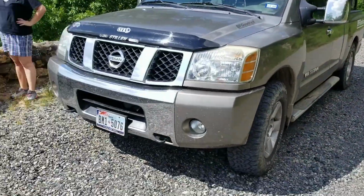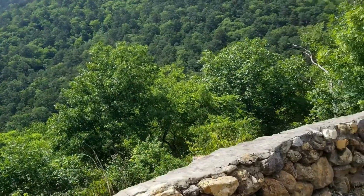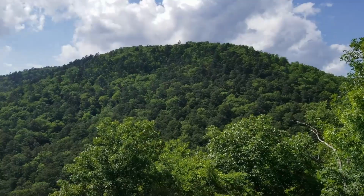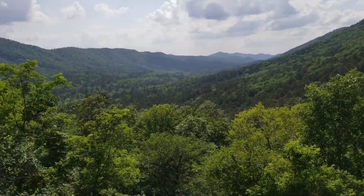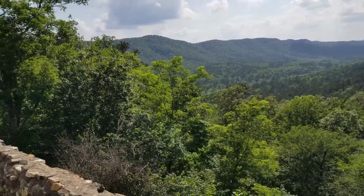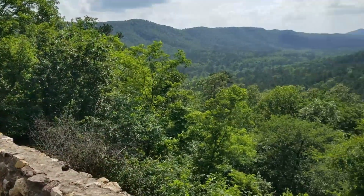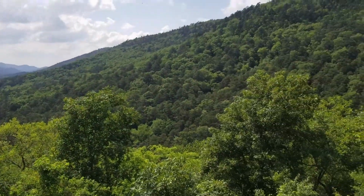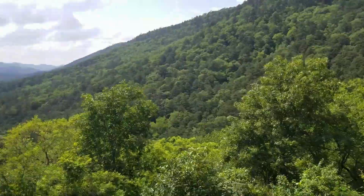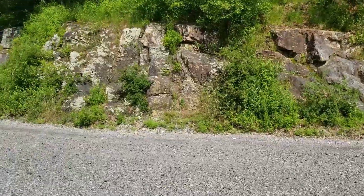We pulled off at this overlook going toward Shady Lake. Pretty awesome. I found that four-wheeler's coming up.